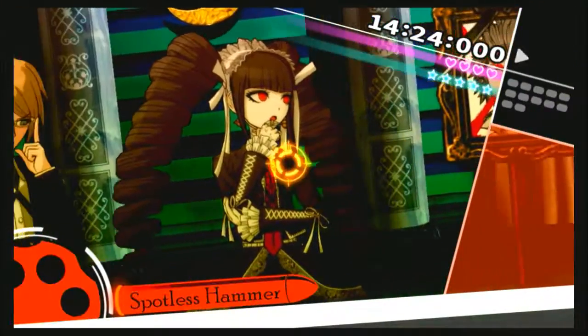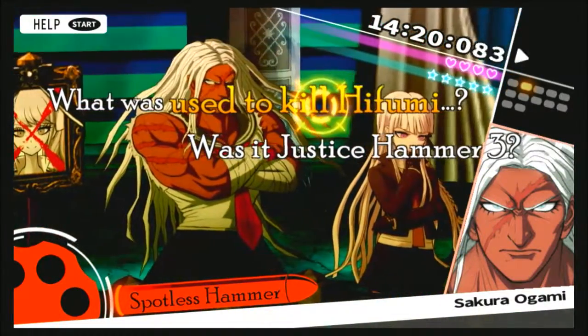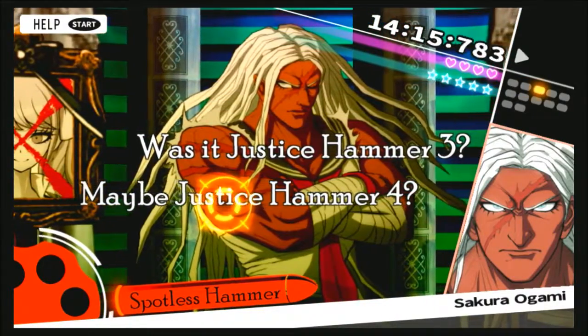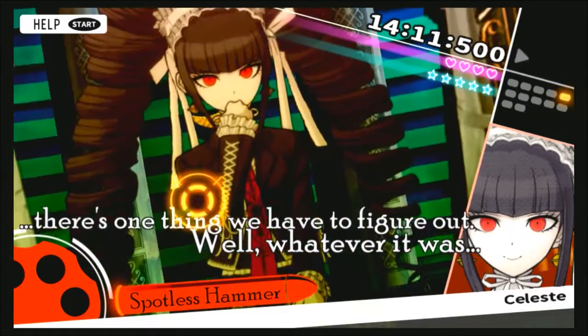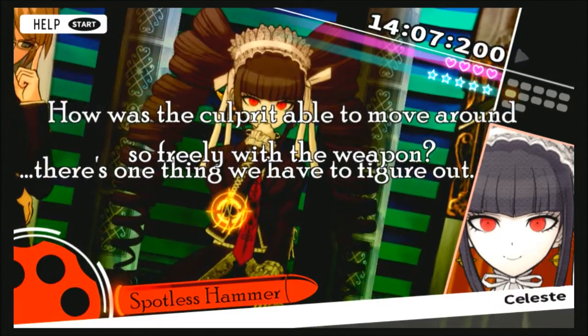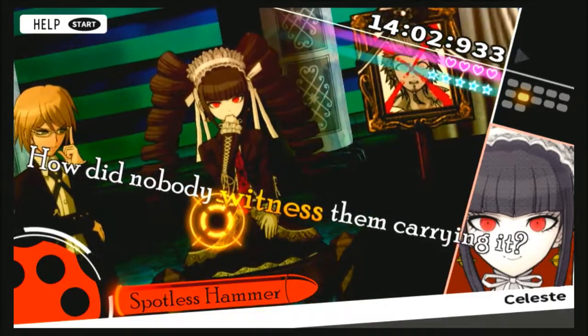This looks like the obvious place to bring it up. To kill Hifumi. The spotless hammer, right? Justice Hammer 3. Maybe Justice Hammer 4. Well, whatever it was, there's one thing we have to figure out. How was the culprit able to move around so freely with the weapon? How did nobody witness them carrying it?